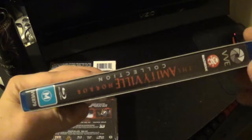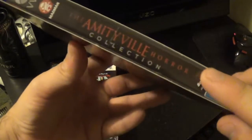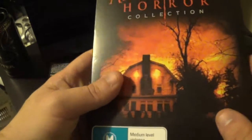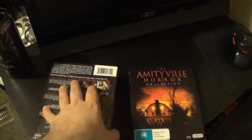And then you have the Via Vision version, which is obviously a lot slimmer. It has the Amityville horror films in, I would say, a little thicker than standard Blu-ray keep case, but it is just one case. And the box is a little thinner than the Scream Factory box, I will note that as well. But that's not where the differences end.